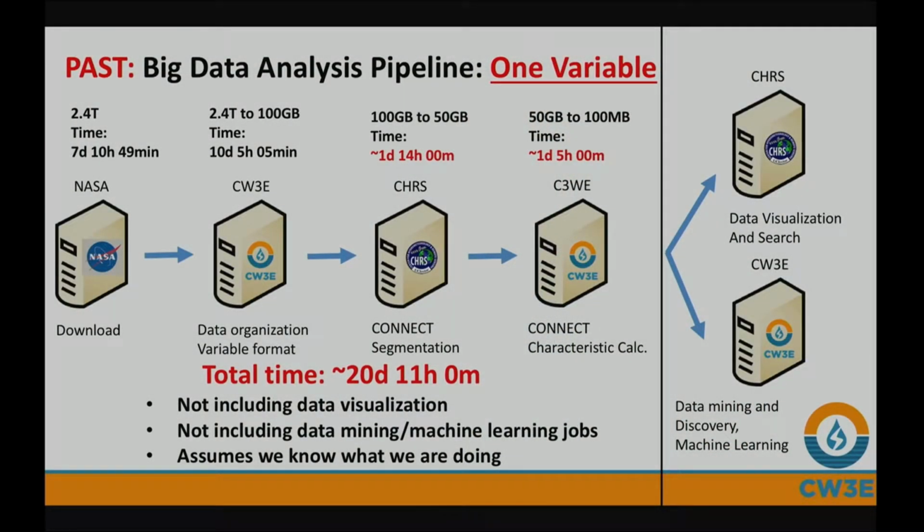And then we have to run our algorithm on it, which generates objects. And then I run my characteristic algorithm to generate all the features. And finally, I have that one little data matrix at the end that I can start looking and analyzing for important patterns. But using current technologies, this is 6 months ago before I even knew what CENIC was, or even the PRP. I just simply, from my laptop, did this pipeline. And the NASA data took over 7 days to download. And so it's a slow server, I'm told.